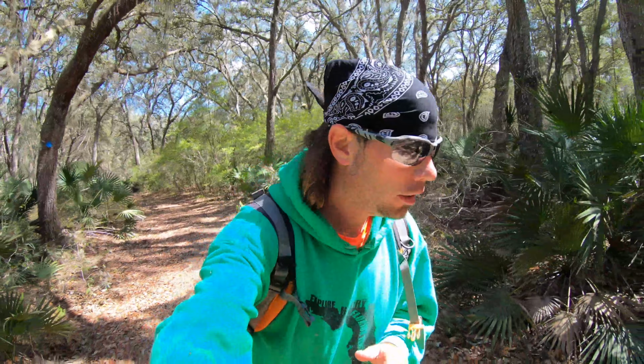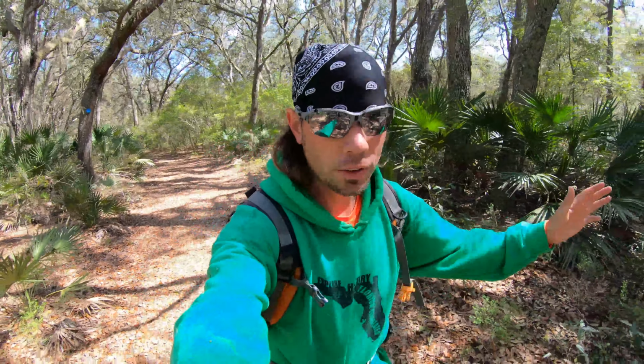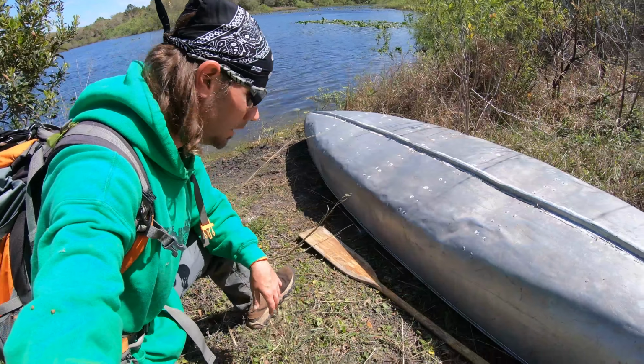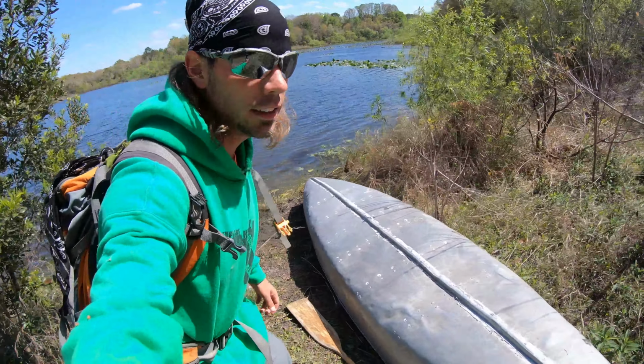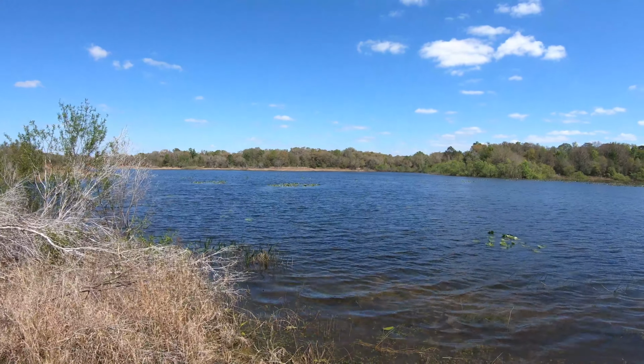Many layers of history throughout this area. At one time there were logging and turpentine operations all throughout these places here where I'm exploring today. Canoe out here by the pond. Be nice to take that out there. Amazing views out here in the wilderness.